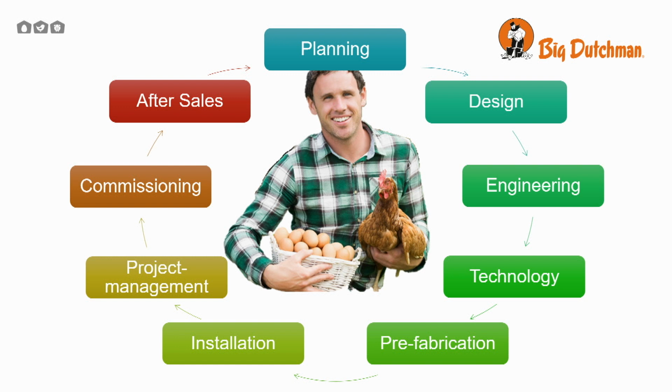All these aspects, and the financial part, are overseen by our project management, especially the timing, to ensure that we hand over our project to you at the right time, so that you can start with production on your farm. But we don't stop with commissioning. We also guide you afterwards with maintenance issues or farm management issues. We are right there from A to Z.